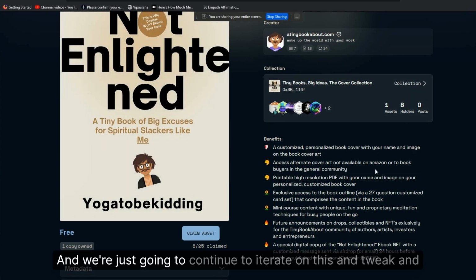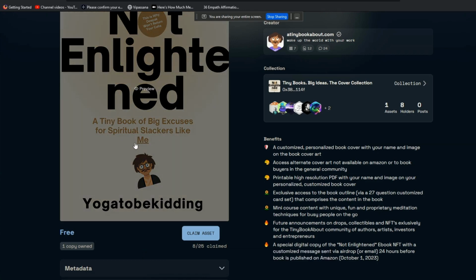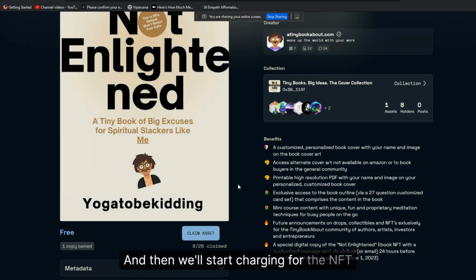All right. And we're just going to continue to iterate on this and tweak and critique and play with different ideas until it actually really starts to work. Right. So I don't expect much from this. I think this book's going to be great. I am proud of it, but I'm not really expecting much from this first NFT. But the next book is going to have the same thing, and then we'll start charging for the NFTs.